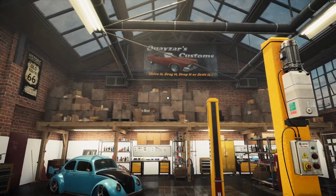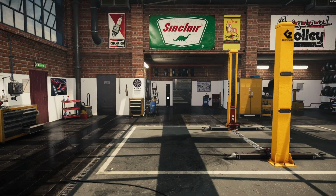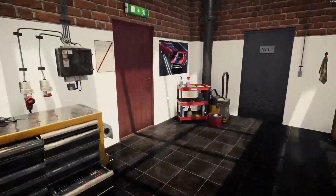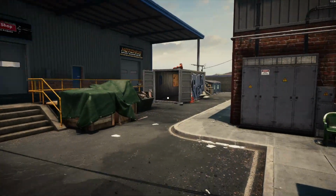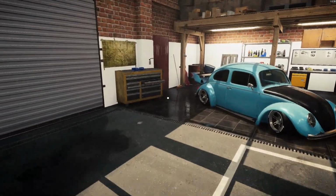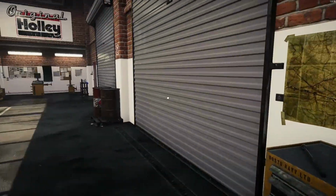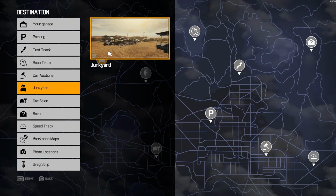All right, here at Quayzar's Customs, like I said, we go out to the junkyard, we bring back something rotten, and we make it into something radical. We paint the parts underneath of it, and you see we've got cars just decorating our area everywhere. So we've kept a lot of them. All right, so let's hit the junkyard and see what we can find out there, shall we? All right, let's go.